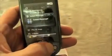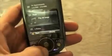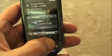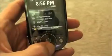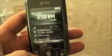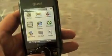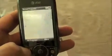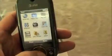AT&T services, Express Mail, IM, MediaNet, Media Mall, cellular video, music player, photo viewer, settings. So nice, a handy little scrolling thing here on the front. Home button will take you back here. You can hit start, and you can go into your recent programs. You can go to all programs. Pretty standard stuff with some AT&T branded stuff. Your music, cellular video, Media Mall, MediaNet, Moba TV compatible, AT&T GPS.